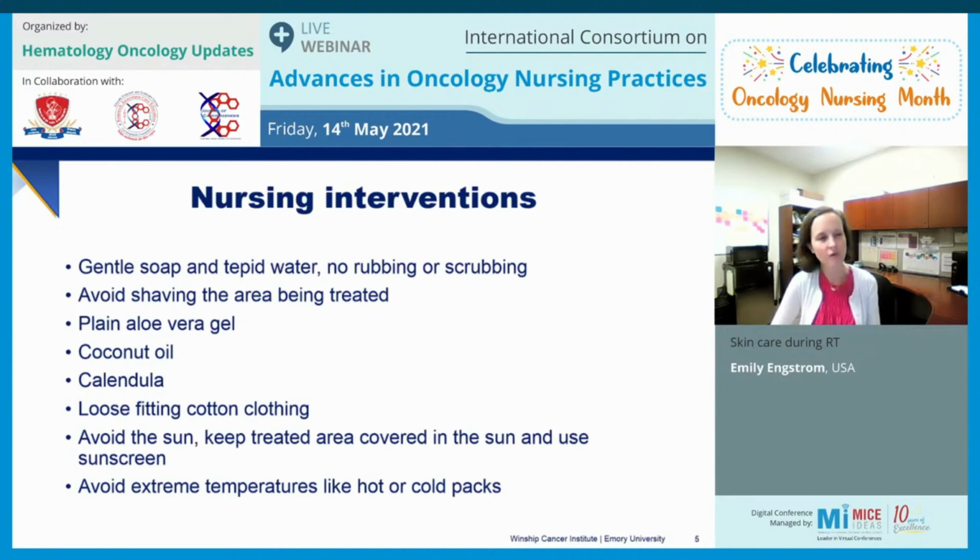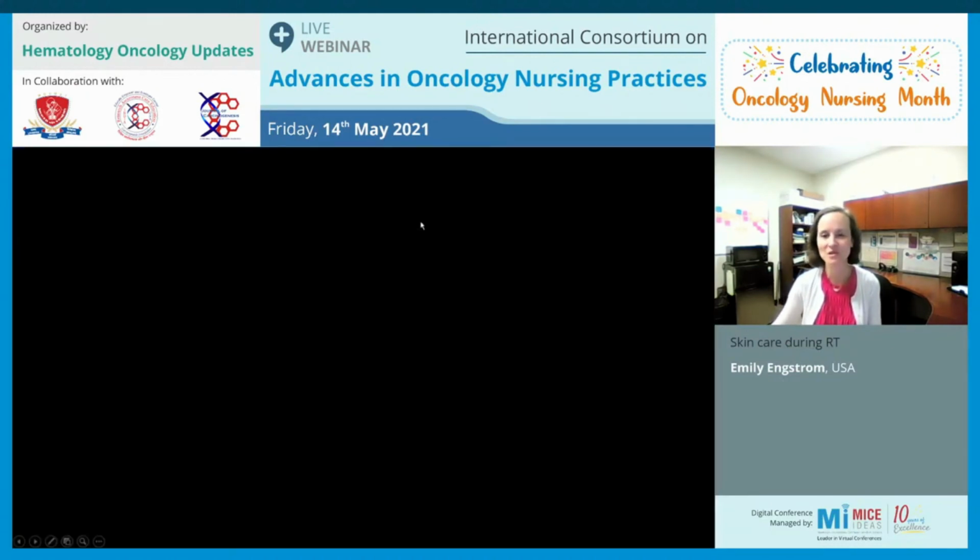And we also want to avoid extreme temperatures like hot or cold packs to the skin. We don't want to do that, as that can also damage. The nerves are not as sensitive and can't tell us that it's too cold or too hot sometimes, and we can end up creating a burn from the extreme heat or cold. So we want to avoid that. So those are quick tips. I know we're short on time, so I just wanted to answer those for you real quick.